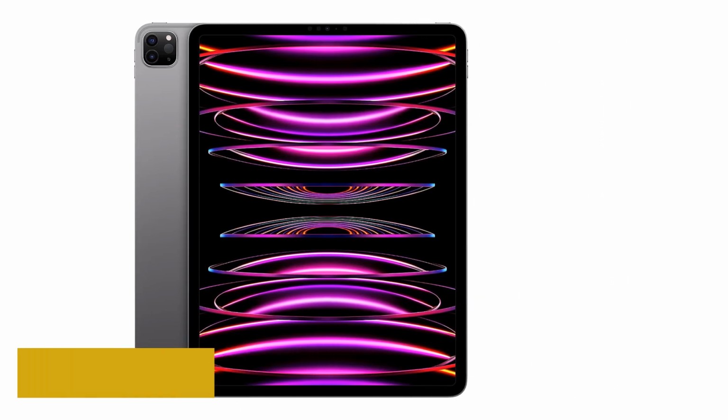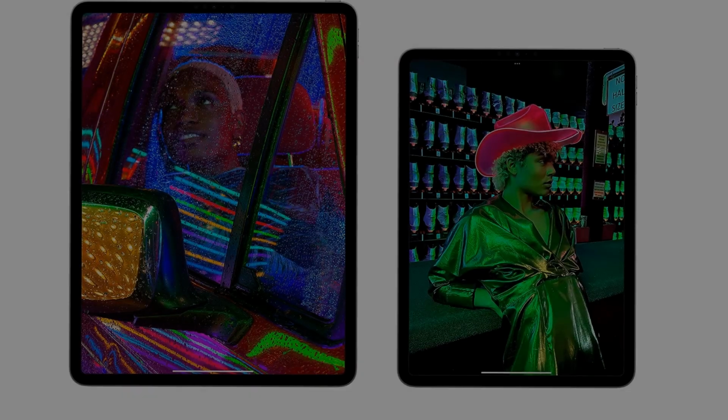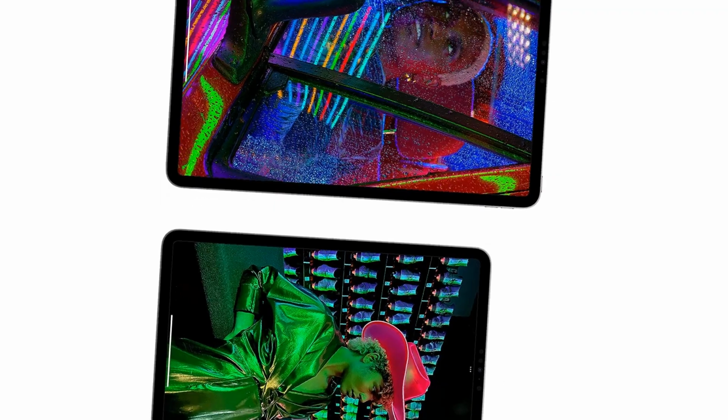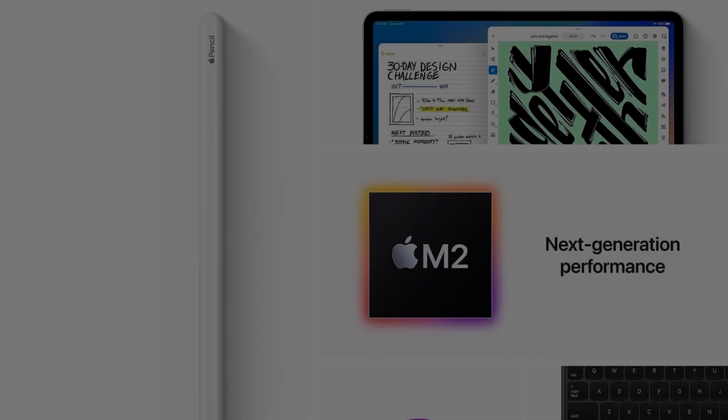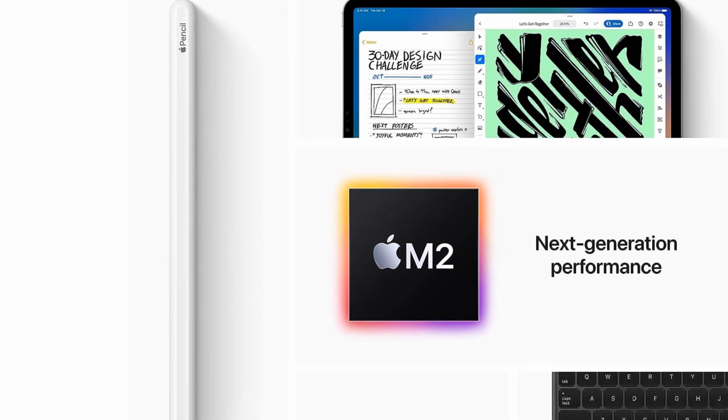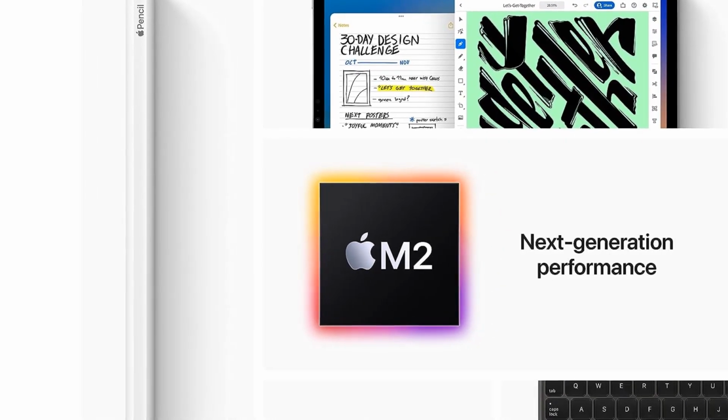While some of the most popular editing apps aren't available in full for iPadOS, at least not yet, the list is growing. Blackmagic recently introduced a version of the popular DaVinci Resolve software designed specifically for the iPad.